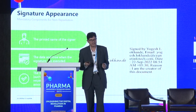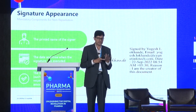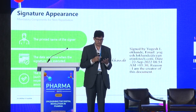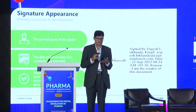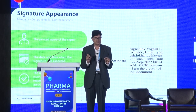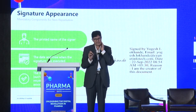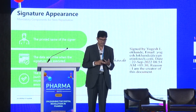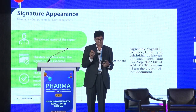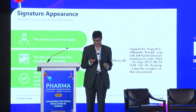The signature appearance comprises of 3 important things. It should have the printed name of the signer, the date and time, which is the timestamp, and the meaning. So meaning is important, and this is part of the compliance requirement, that is, why is the person signing that document? Is he an author, is he a reviewer, or is he an approver? So that has to be mentioned there. So this is what the law requires.